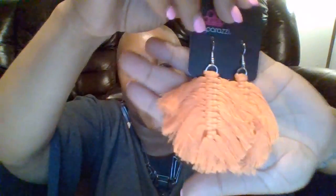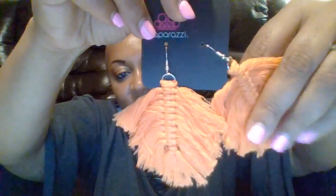E39. This is a bold pair of orange earrings with cloth material. It's been in the packaging, so I'm just kind of fluffing it up a little bit. But this is E39. And you have your braid going down the middle, and then you have your orange tassels that fan out to the side. E39. Very summery, very bold.